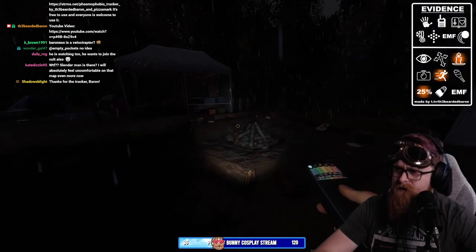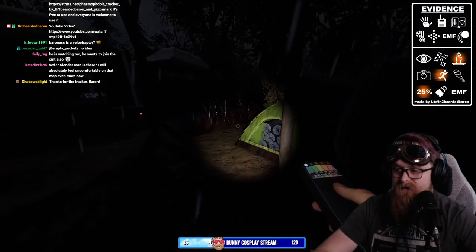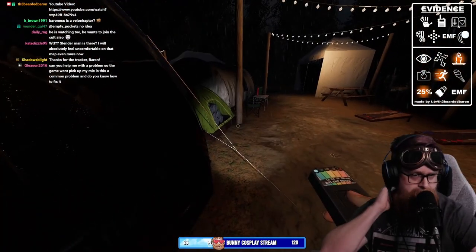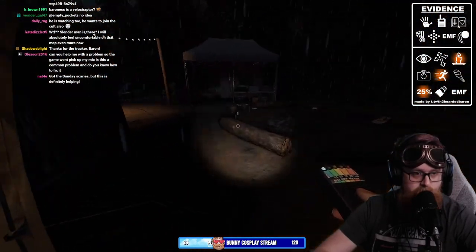Is the voodoo doll over there? Okay, so no voodoo doll. I don't know if there's a mirror, right? One of the mirrors is locked behind the blue tent flap, so we can't do that.